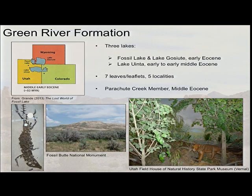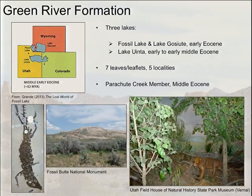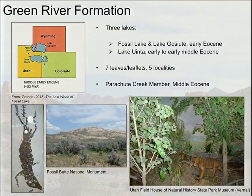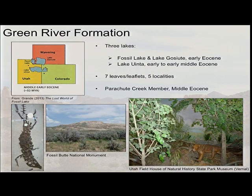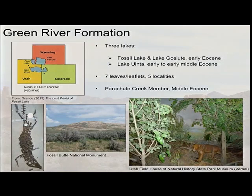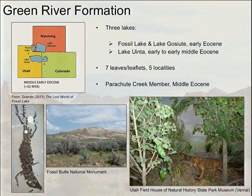So the Green River Formation actually preserves 3 ancient lakes, which are shown here in Utah and Colorado and Wyoming. So there's Fossil Lake, Lake Gossiute, and Lake Uinta. So the Marcelia fossils all come from Lake Uinta from a plant fossil bearing member known as the Parachute Creek member of the Green River Formation.